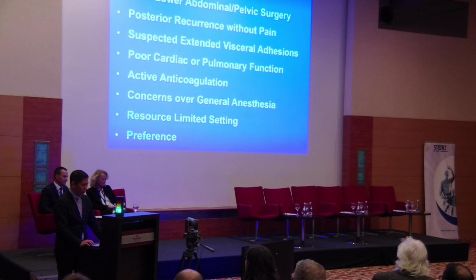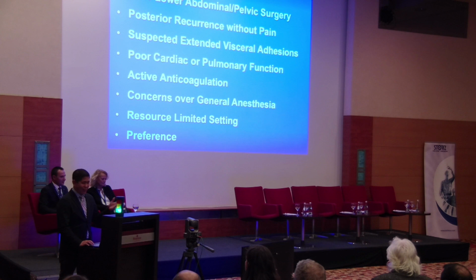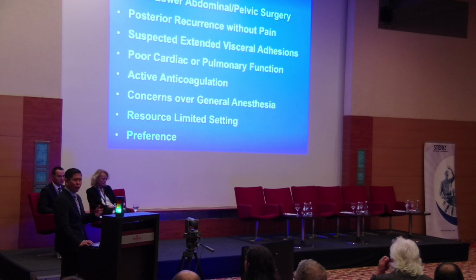My chairman of surgery, he just retired, and he came to me and said, what kind of surgery should I have? And he wants to have a Lichtenstein. Why? Because he has a little bit of dementia now, and wants to avoid the anesthesia. So a lot of times people have a preference of what they want.